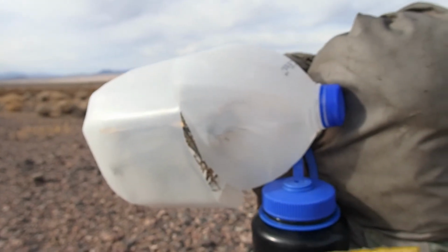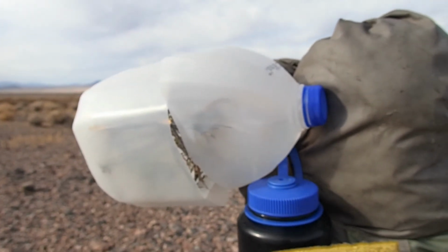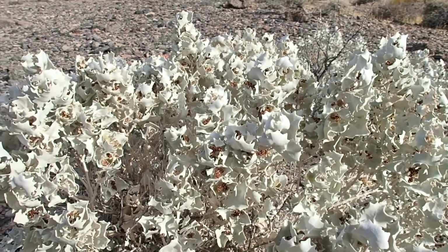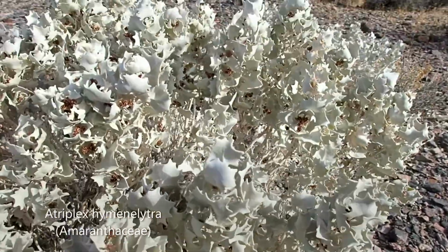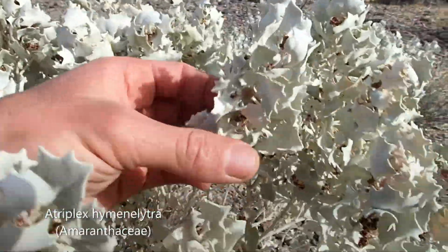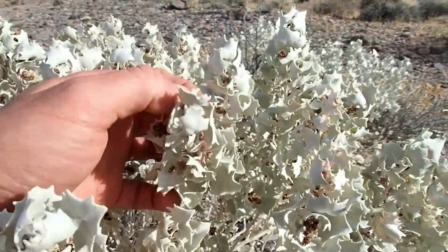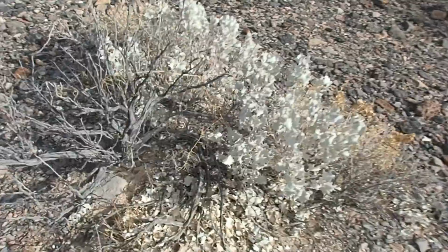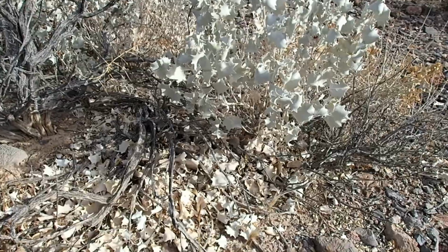Something like this, or a cactus, best to press it at home, even if I had a press with me. Atriplex hymenelytra here. Press that in the field. Extremely white and farinose against the harsh sun. They try to remain evergreen with varying degrees of success, year by year basis, of course.